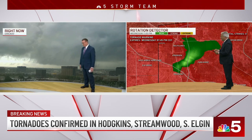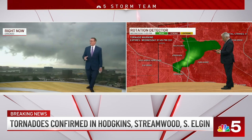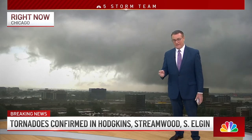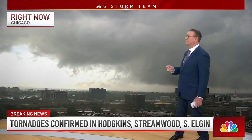Let's broaden out once again. Let's bring you up to speed, and we'll stop geeking out here looking at this. We're here to keep you safe, and the reason that we're in continuous coverage is because we have had confirmed tornadoes on the ground in the Chicago viewing area. They stretched.